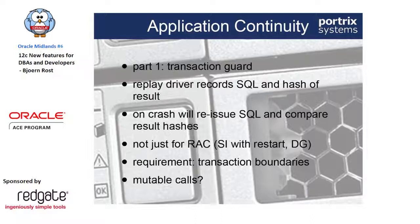It's now called the replay driver, because it's always important to rename everything in every new version. The replay driver is a new JDBC thin driver, and it can record a SQL statement and the hash of the result, for all the SQL it does. And then when a database instance crashes while there's a transaction in progress, the first thing that this replay driver can do is ask transaction guard, hey, I just sent a commit.